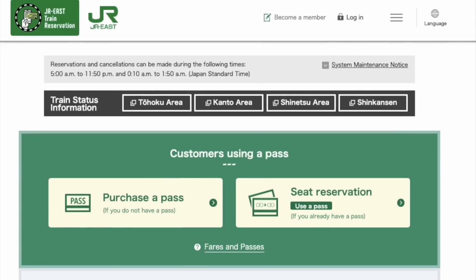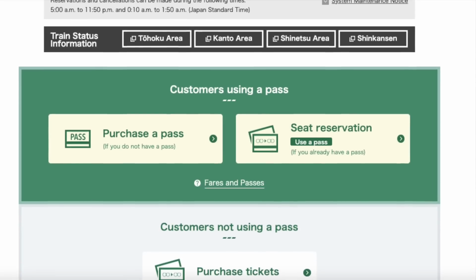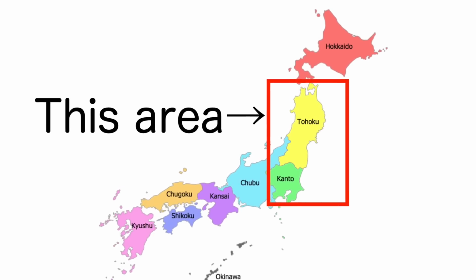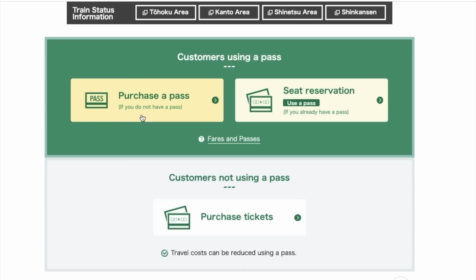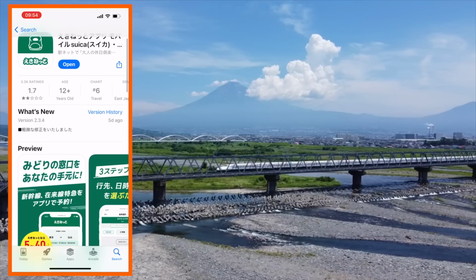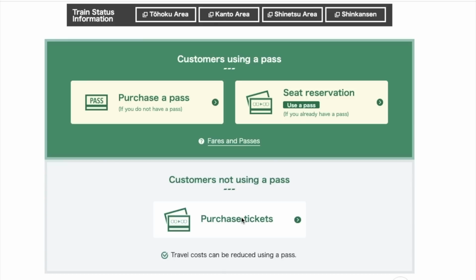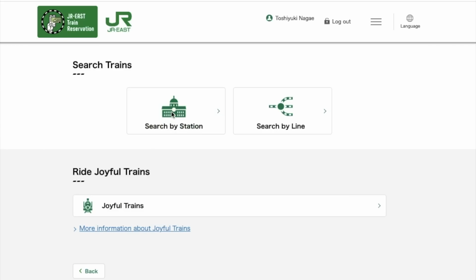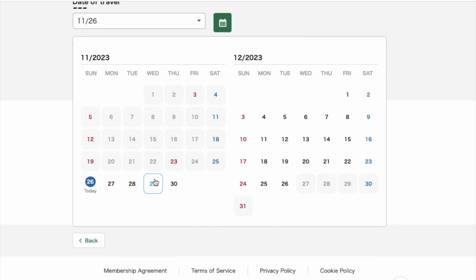The second is Ekinet. This platform offers online Shinkansen reservations from Tokyo to the northern Tohoku area. If you plan to head north of Tokyo, Ekinet is your go-to. I recommend using their website for reservations, because this service lacks an English app and has received not good reviews. The process is similar to SmartX. Register your details, search for tickets, choose your preferences, and proceed with the purchase.